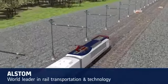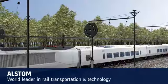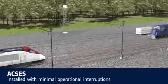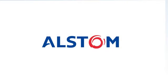Alstom is a world leader in rail transportation systems and technology. With Access, Alstom delivers the best solution to meet your PTC requirements. Access is also unparalleled in flexibility, which stems from its modular systems and capacity for incremental deployment. Regardless of train type and speed, single line or multiple parallel tracks, Alstom's Access solution can be installed with minimal operational interruptions. Access is the U.S. rail industry's first type-approved positive train control solution.